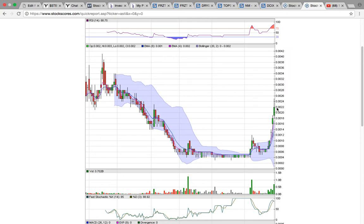At 0.0022 is this big level to break. Notice the high close back here at 21. Today's candle did form above the upper Bollinger Band, so many times when there's a multi-day run, the candles will top out and potentially work back into the bands. So keep an eye on EMA4. That's been holding on the way up.